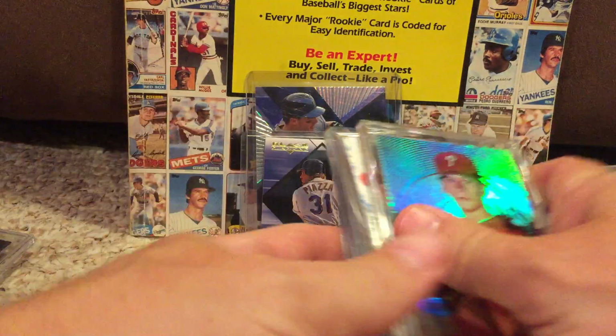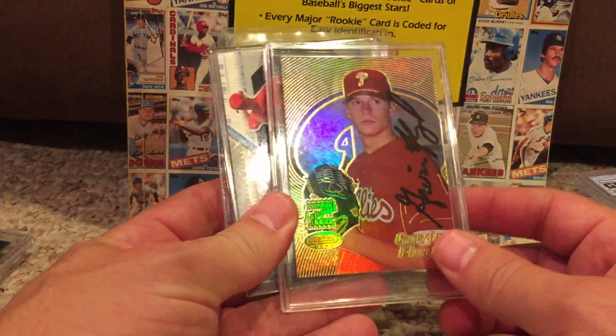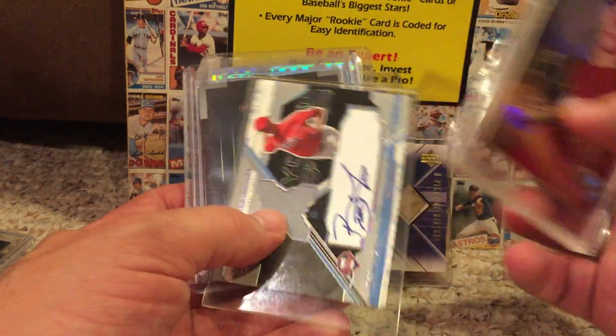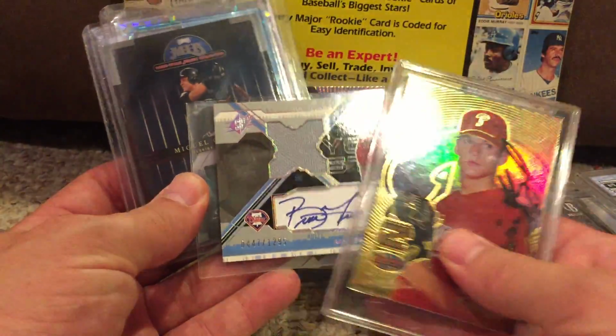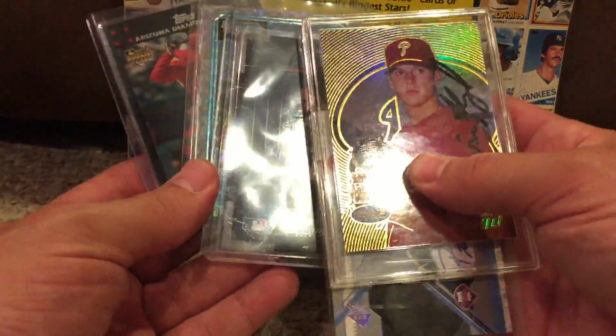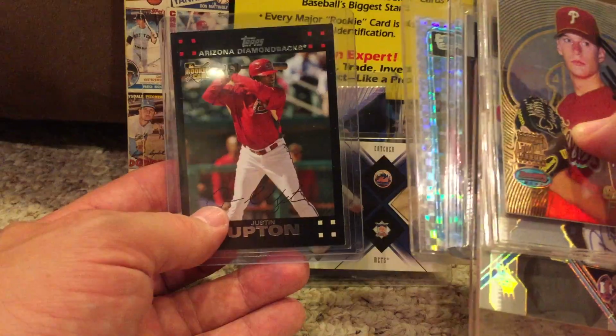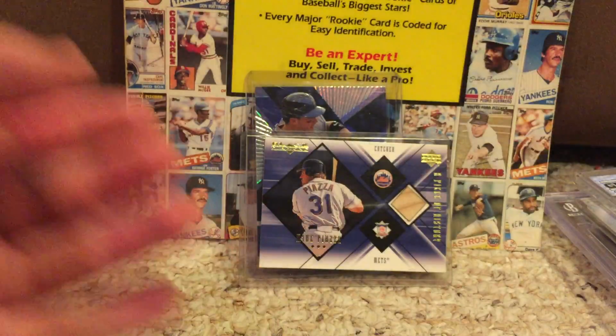But like I said, it did lead to some innovation. What card companies did is come out with autographs, patches. So here's a Miguel Cabrera patch. You have, again, autographs. Here's one of the later Topps sets.